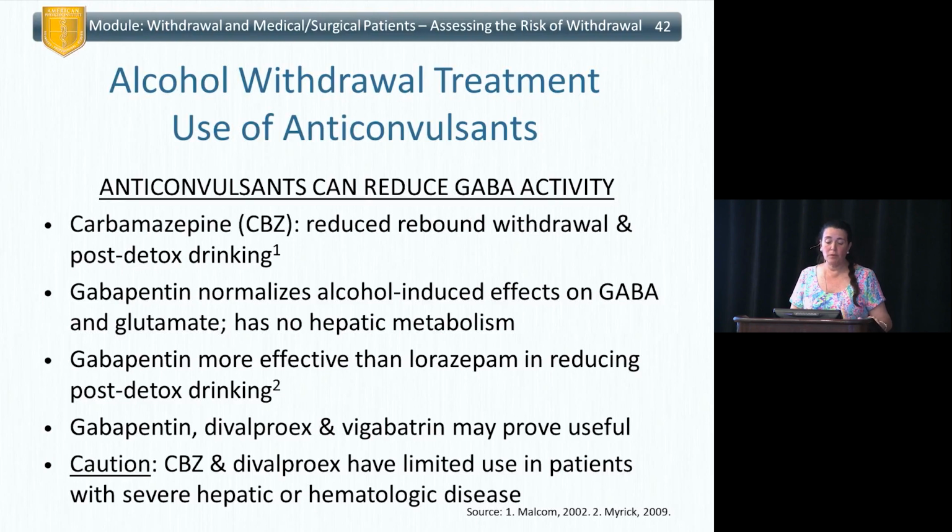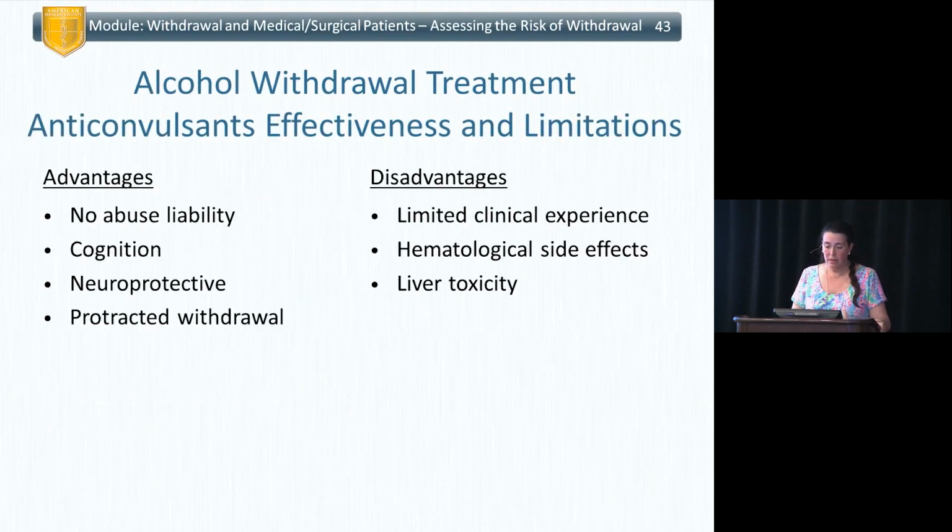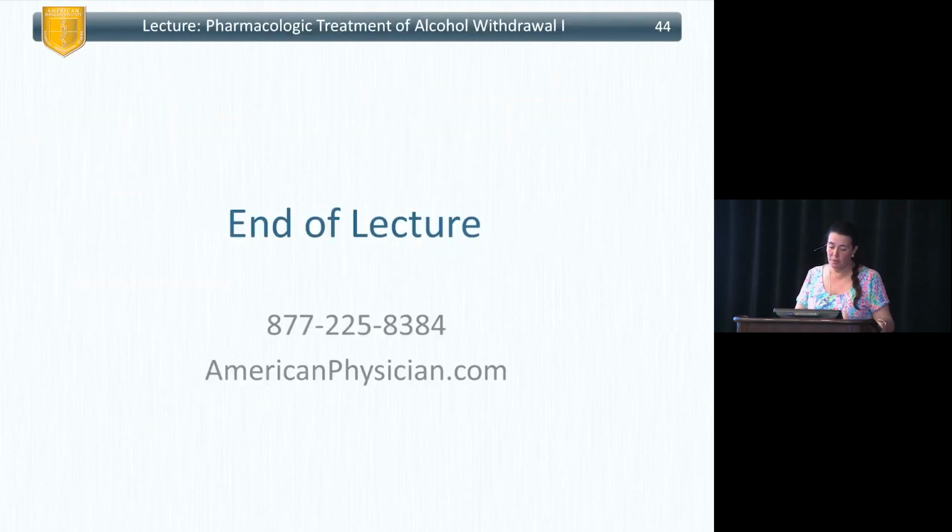And be mindful that if you are using an anticonvulsant such as carbamazepine or divalproex, there is hepatic risk and hematologic risk, and the importance of monitoring that also. In the end, anticonvulsants overall, like everything in life, have their pros and cons. Their advantages are that, with the exception of gabapentin, they tend not to have much abuse liability, and they can help in protracted withdrawal. Some of the disadvantages are that most people have limited clinical experience, some cause hematologic side effects, and some can contribute to liver toxicity.